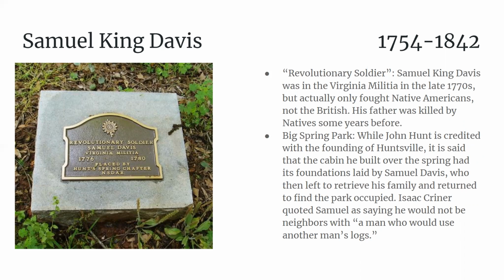However, Samuel King Davis was in the Virginia militia, but he only fought Native Americans, as he had a vendetta against those who had killed his father some years before. He did not fight the British, or if he did, there is no remaining record of it.